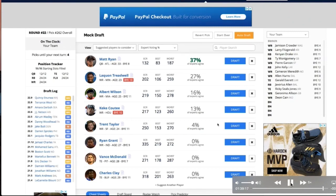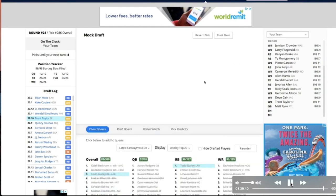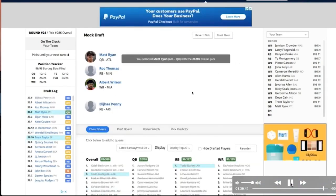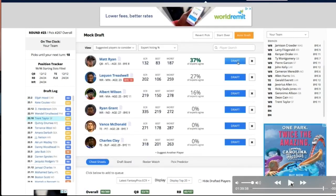If you're scoring at home, we had no chance of talking Casey out of Trent Taylor in a mock draft in round 22. I mean, come on. You could make cases for Albert Wilson, Ryan Grant. Wilson's a great pick. Pick your poison right there. Just grab the guy that you think could get some catches. Oh, we're going to get Ryan Grant, don't you worry. Did we get Ryan Grant? Oh, of course we got Ryan Grant.